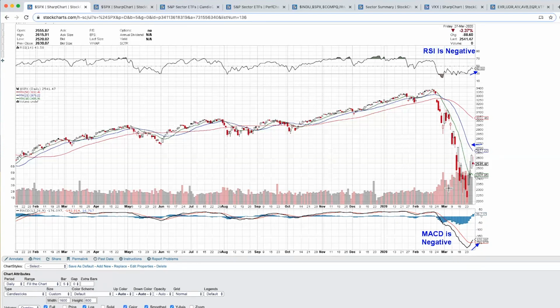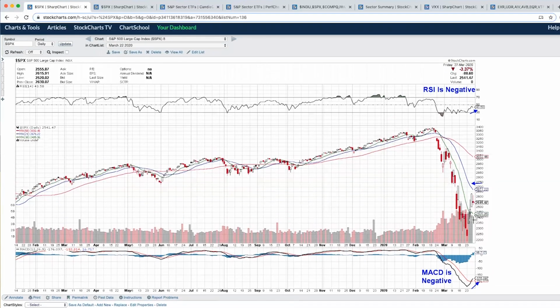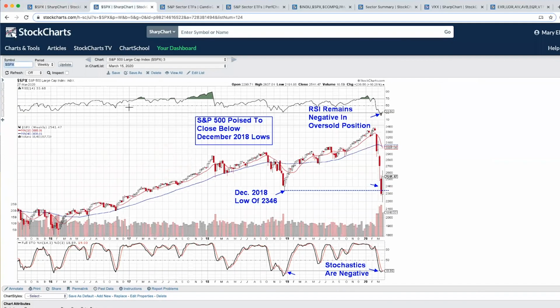But this is interesting. We're getting somewhat mixed signals. Super short term, we could see a continuation rally, but bigger picture, not quite out of the woods yet. So let's move on from here and take a longer term view. This is a weekly view of the S&P 500.